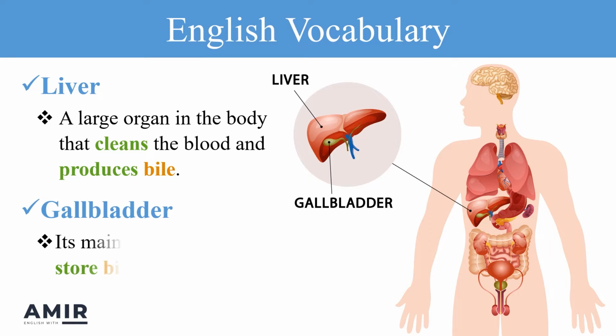Gallbladder. The gallbladder is a small organ located beneath the liver. Its main function is to store bile.